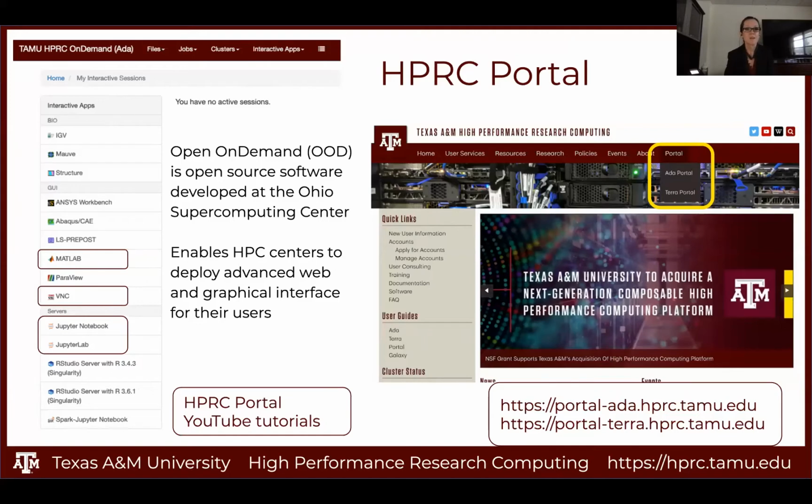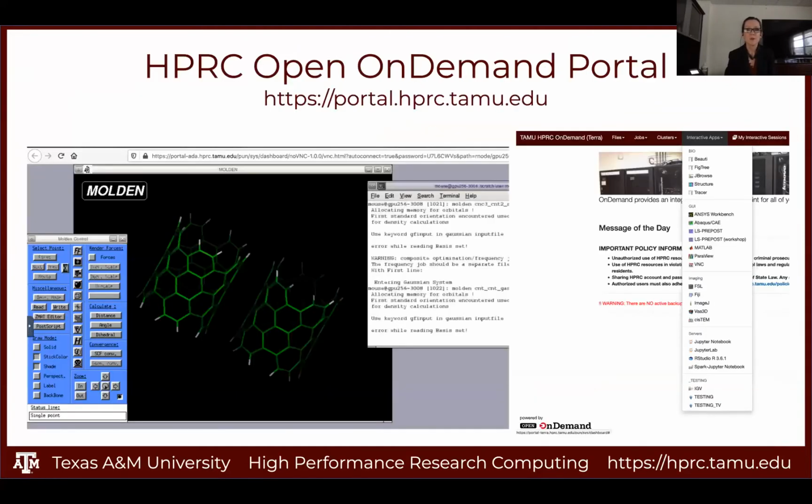If you just have a graphical app that you want to deploy, and it's not listed as one of the interactive apps, you can use the VNC Portal. When you go into the VNC Portal, you'll get a basic desktop and a terminal, and you can fire up whatever graphical program you have that's available on our systems. And if it's not available, please send us an email and we can get it installed for you.